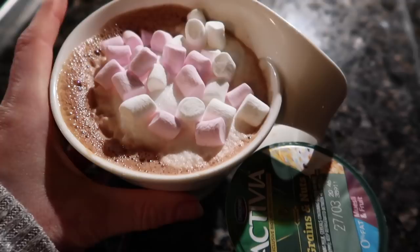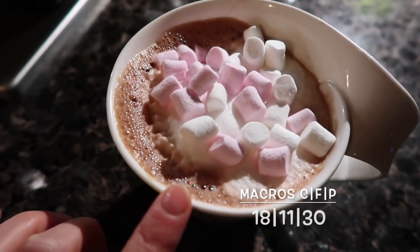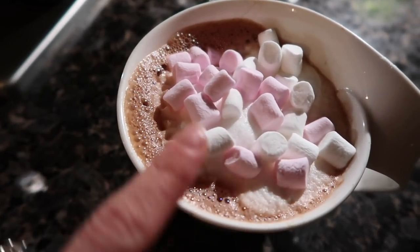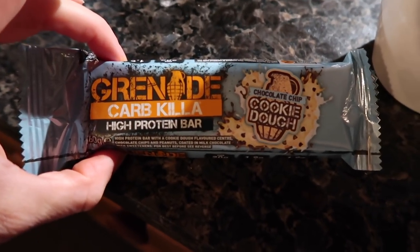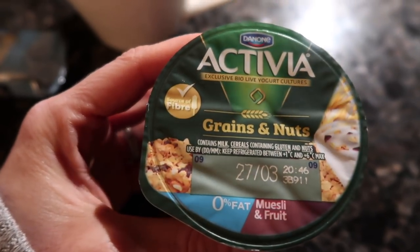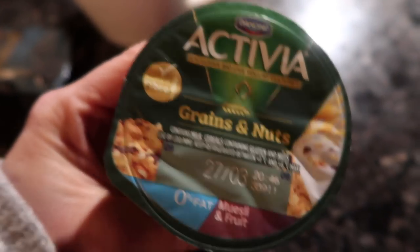Final meal of the day. I have a little selection, just to hit my macros before I head into my low carb day tomorrow. I've got a Praline Options hot chocolate with some skimmed milk, topped with some of these sugar-free marshmallows that I get from Muscle Food. I've got a Grenade bar, the chocolate chip cookie dough, and I have an Activia grain and nut yogurt, which I love because of the muesli texture.